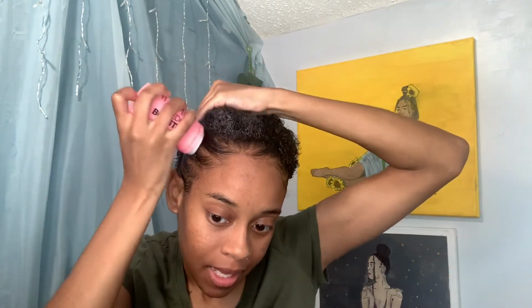Innovative. Okay. Now I'm about to use this roll-on edge control, my Style Factor Edge Booster, in the scent Sweet Peach. So I'm about to scoop that back, lay it back, lay it back. Y'all see hair still acting like they don't want to cooperate. We gonna get them down.